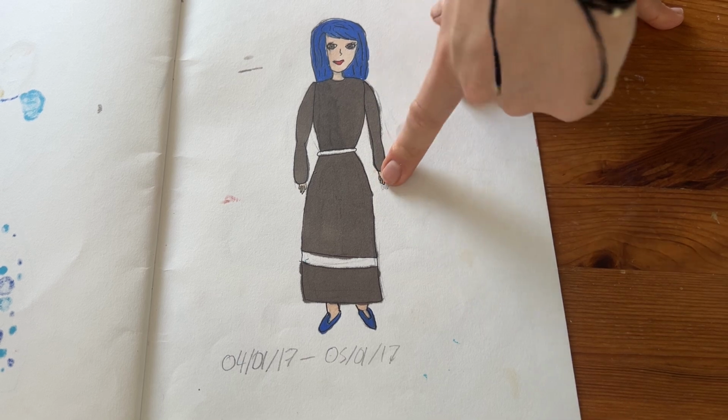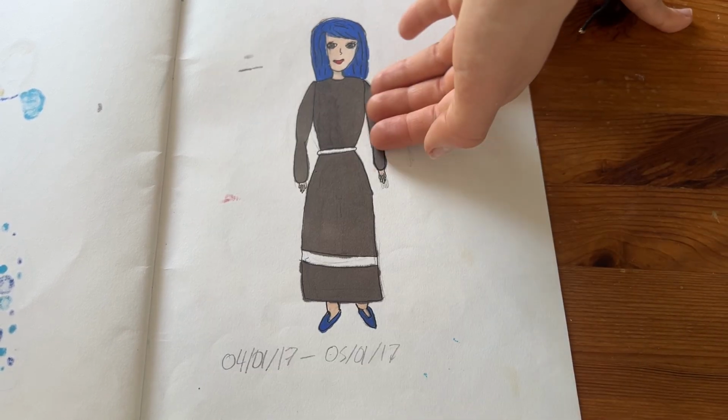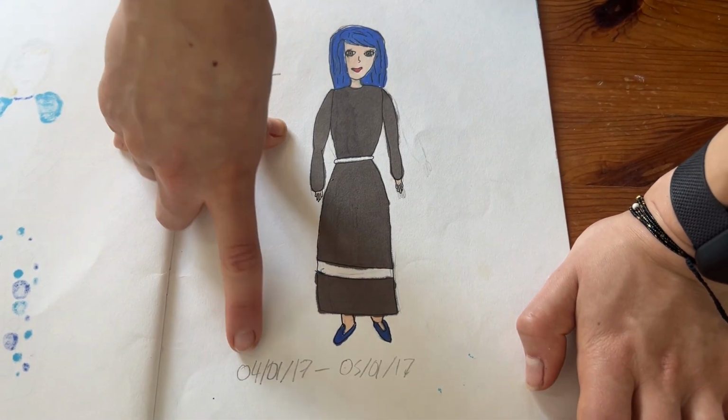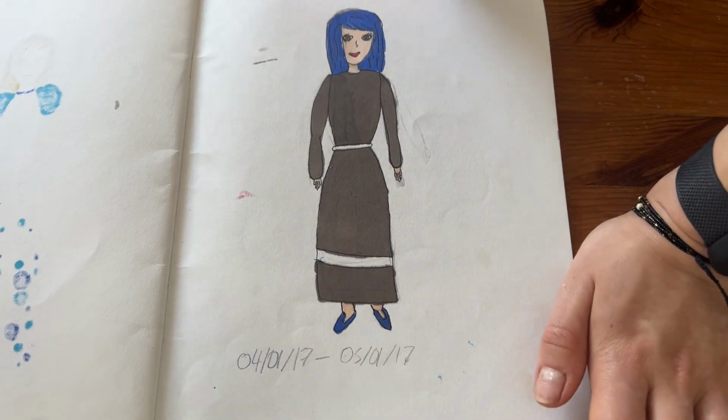My dress was inspired by that illusion, but obviously it doesn't really work. I remember I was halfway through colouring her dress when my mum told me to go to bed, so that's why I wrote 2 different dates.